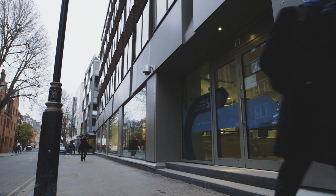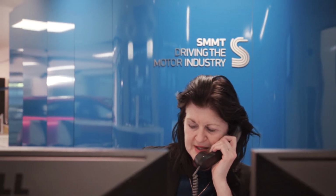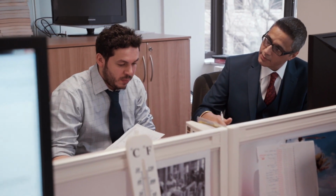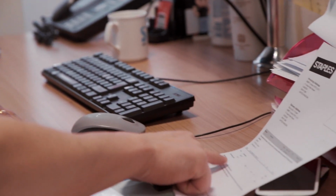SMMT is the trade association for the motor industry. We look after the interest of all our members, be it in front of government or for policy making, or for showing what SMMT can do to the motor industry overseas.